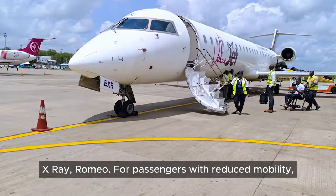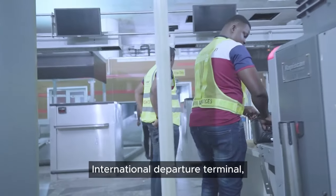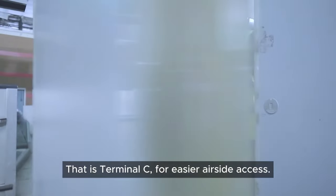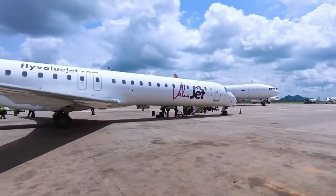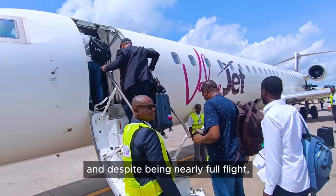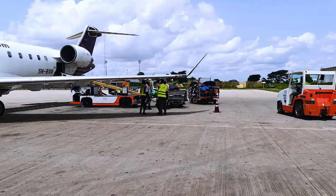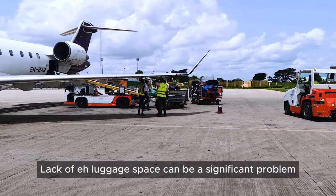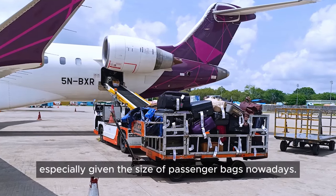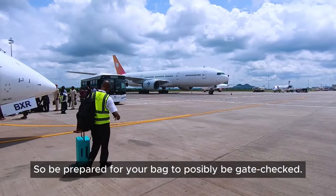For passengers with reduced mobility, they are allowed to use the old International Departure Terminal, that is Terminal C, for easier airside access. Boarding started on time, and despite being nearly full flight, the process was quick and efficient. A lack of a luggage space can be a significant problem on regional jets, especially given the size of passenger bags nowadays. So be prepared for your bag to possibly be gate checked.